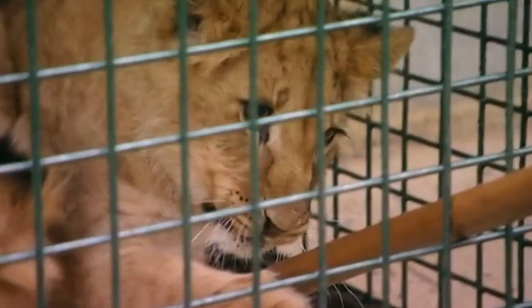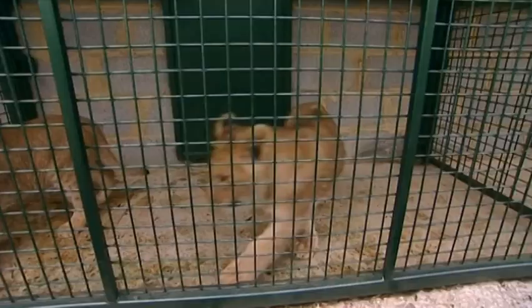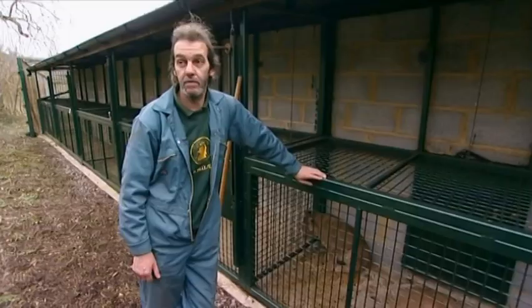Yeah. Just stumpy now. Wants to play with a stick. Well, one cub's been in. Backwards. It's just obviously it's going to take time. We could be here all day at this rate.